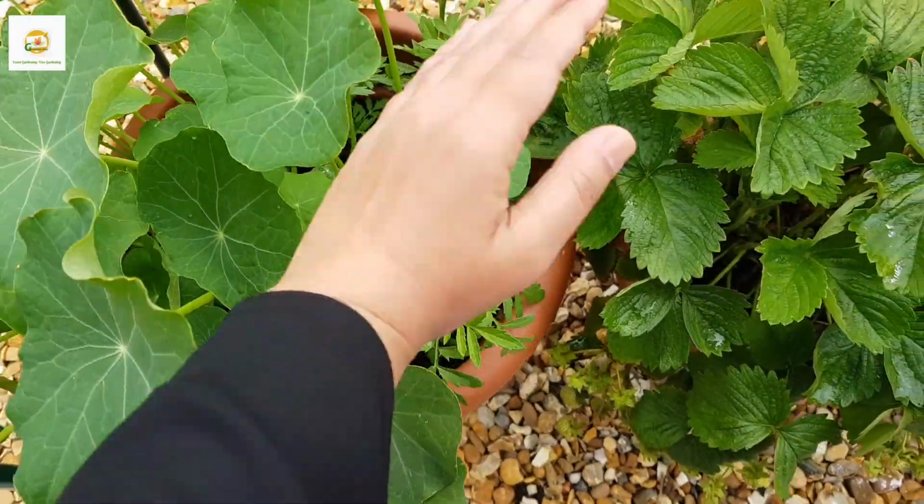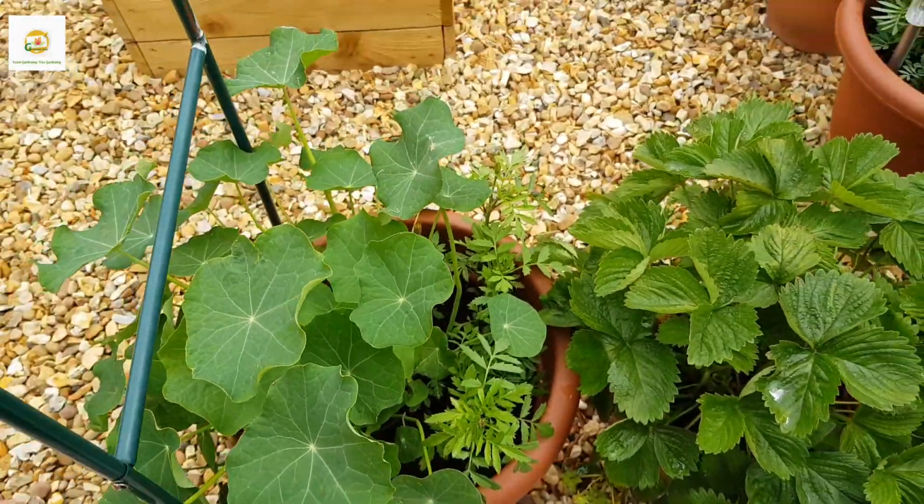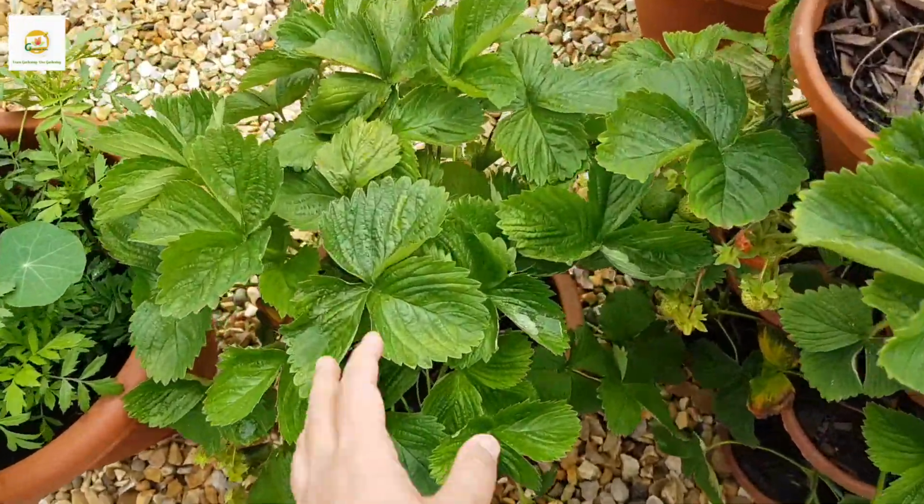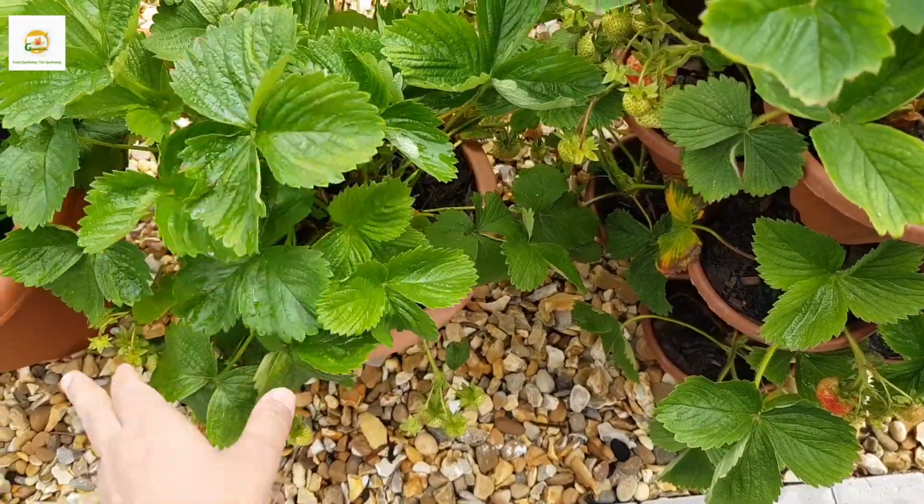In this planter I also have got some marigold plants, so the nasturtium will climb on the trellis and the marigolds will be on this side of the planter.